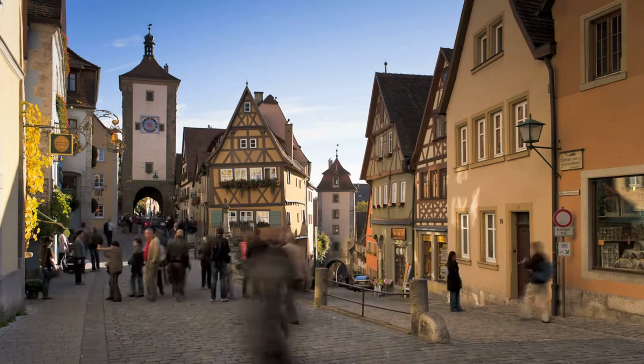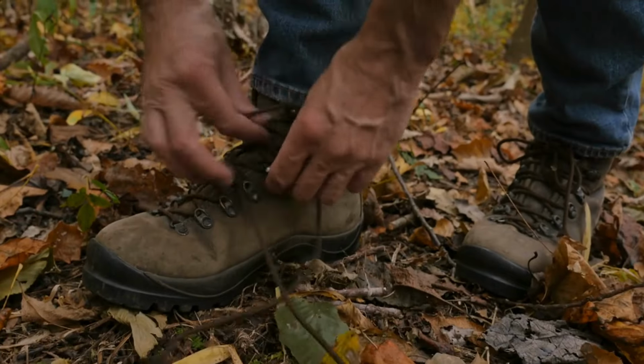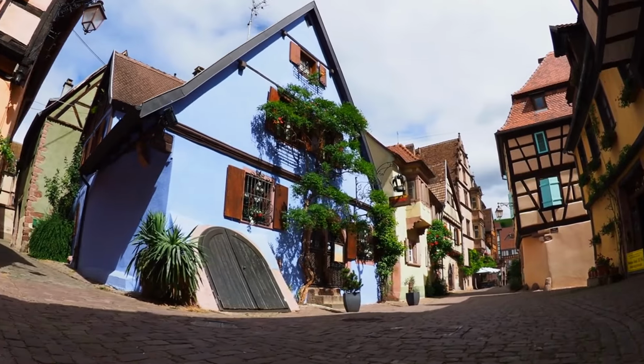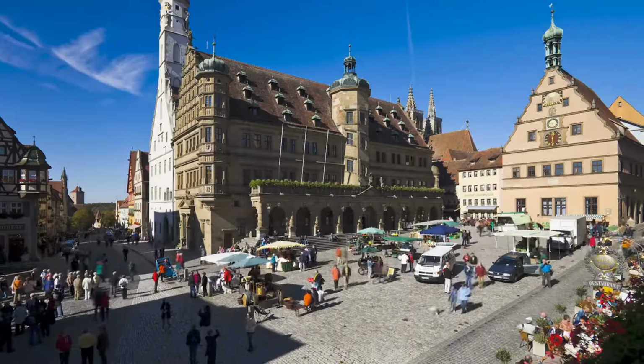Rothenburg ob der Tauber is a town that will leave you enchanted. So pack your bags, lace up your walking shoes, and get ready to experience the magic for yourself. Rothenburg ob der Tauber is a town unlike any other. From its perfectly preserved medieval streets to its charming squares and fairy tale atmosphere, it's a place that transports you back in time.